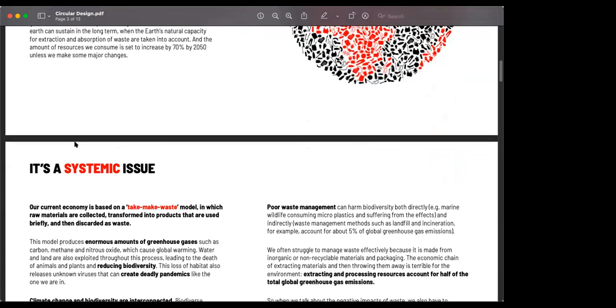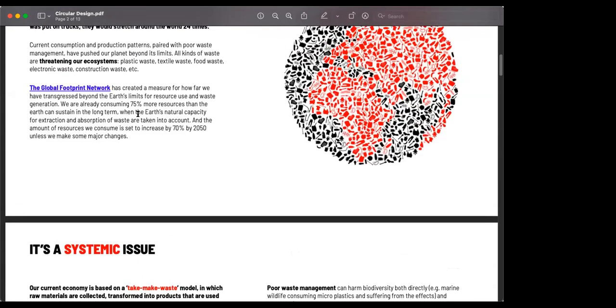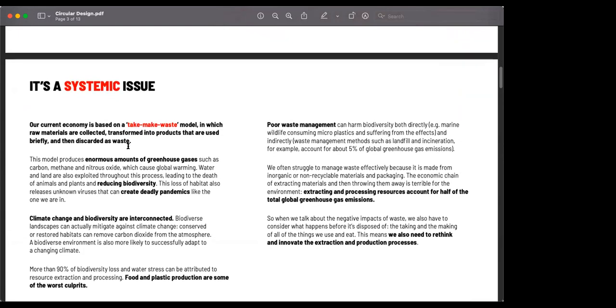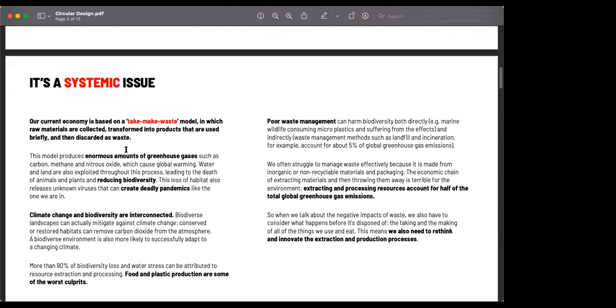If we were to continue at that rate, by 2050 the amount of resources consumed will have increased by 70%. So that means we need to change. And we are also saying that this is a systemic issue, just like Joachim shared one of the issues, and I shared the challenge we have about the barriers. It is a systemic issue.